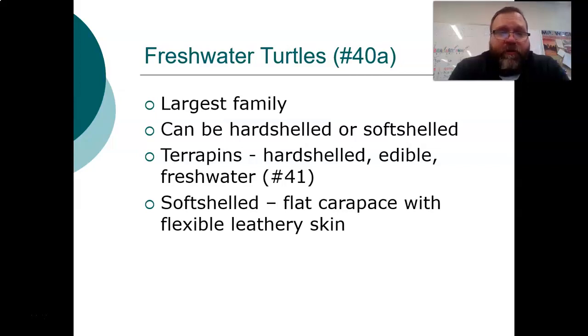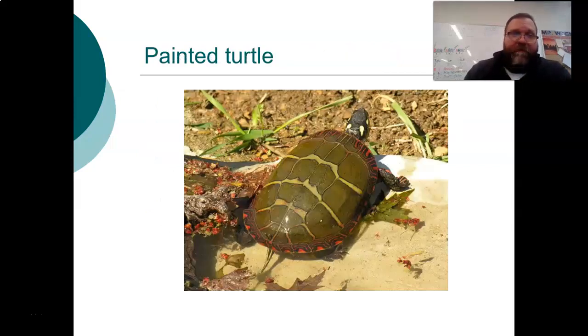There are three groups. Freshwater turtles. This is the largest family. They can be hard-shelled or soft-shelled. Terrapins are hard-shelled, edible freshwater turtles. And if they're soft-shelled, flat carapace with flexible, leathery skin. We'll show you some pictures of what we mean by that. So here's a painted turtle, hard shell.